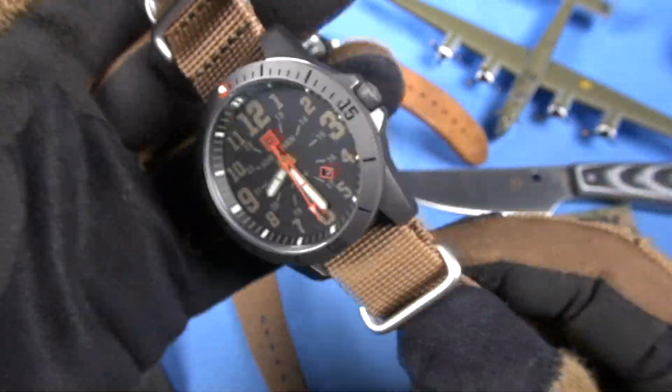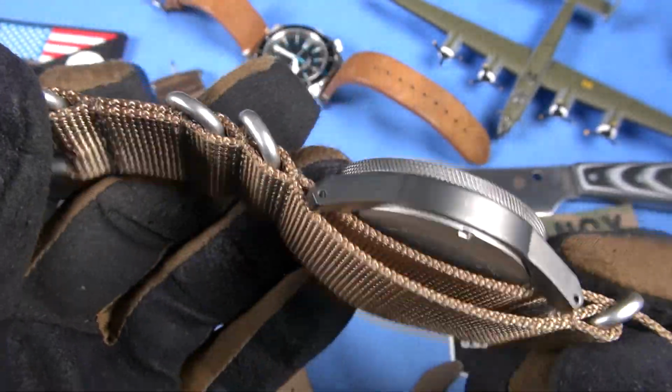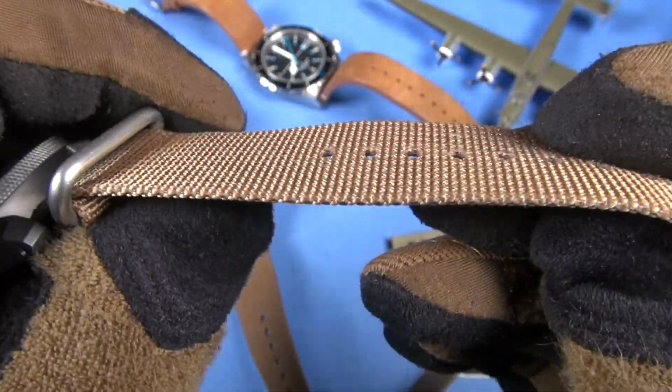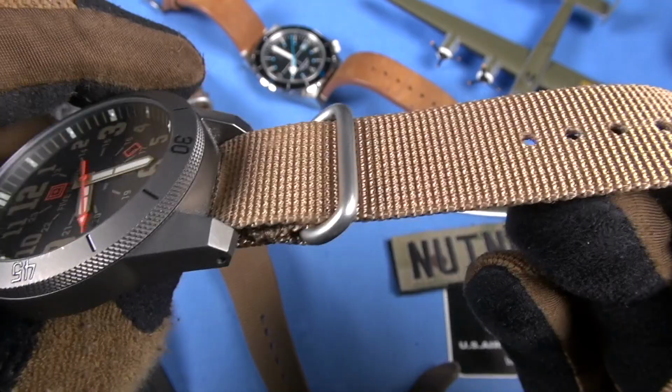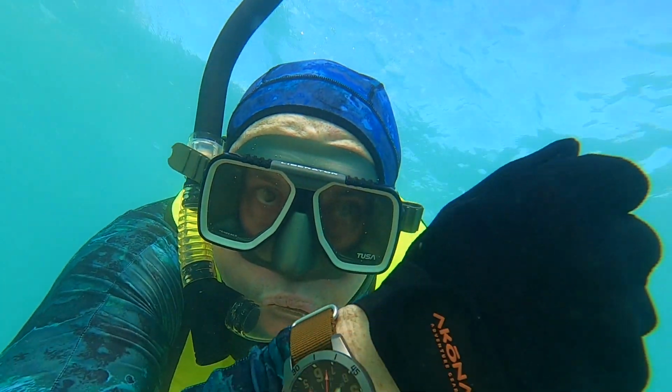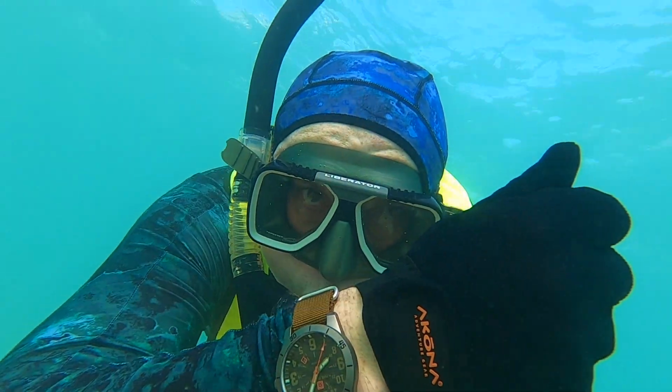I really like that because it just makes strap changes super easy. Albeit, I don't know why you'd ever want to get rid of this strap. These are the kind of straps I put on my watches, dudes. Super, super stiff, highest quality nylon. It's what's coming on these Field watches by 511. This is a fantastic strap. And yeah, I dove it in the Pacific Ocean and it did very, very well.